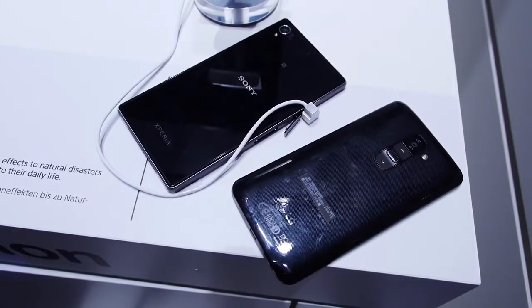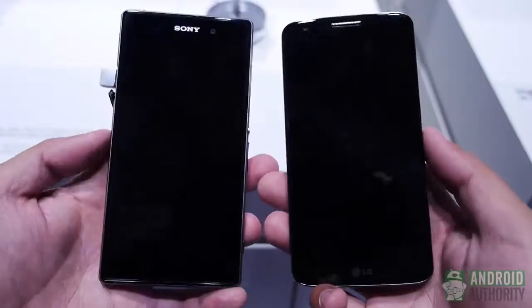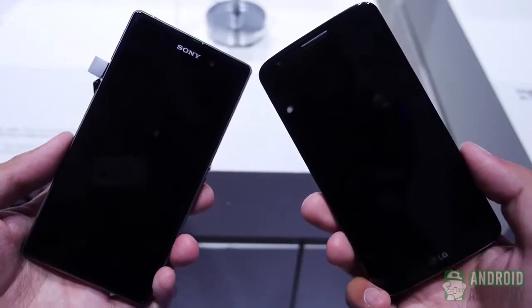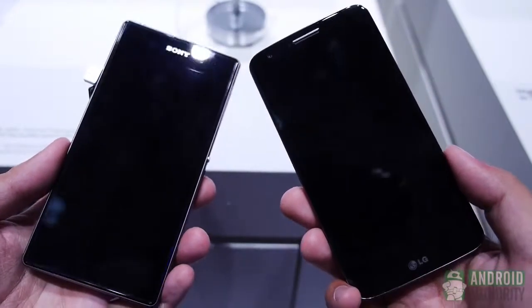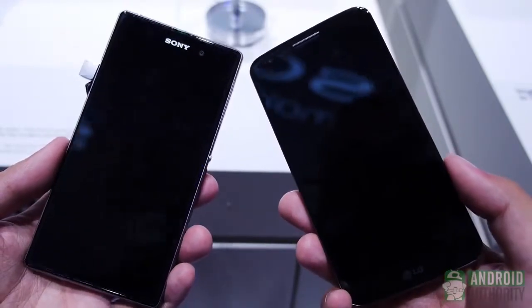This is the Sony Xperia Z1 versus the LG G2 in this quick look. Since the G2 came out pretty recently, it can be considered the main competitor to the Sony Xperia Z1. While both have similar experiences, their key differences come from different philosophies.